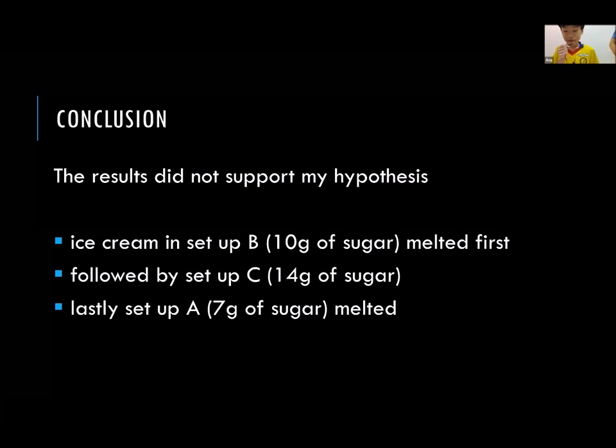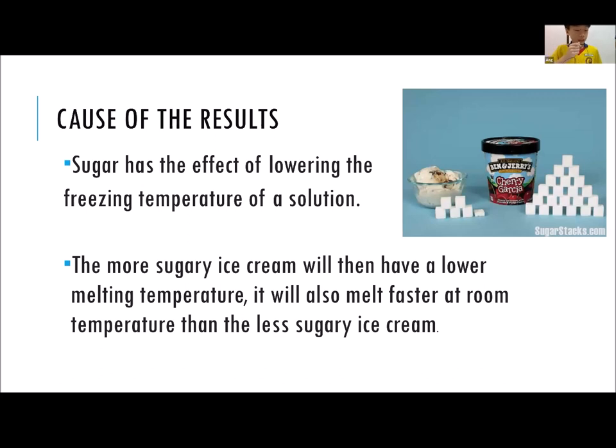The results did not support my hypothesis, although the ice cream with the lowest amount of sugar melted last. The ice cream with the highest amount of sugar did not melt first. Why did the ice cream with the least amount of sugar melt last? Sugar has the effect of lowering the freezing temperature of a solution. The more sugary ice cream will then have a lower melting temperature. It will also melt faster at room temperature than the less sugary ice cream.